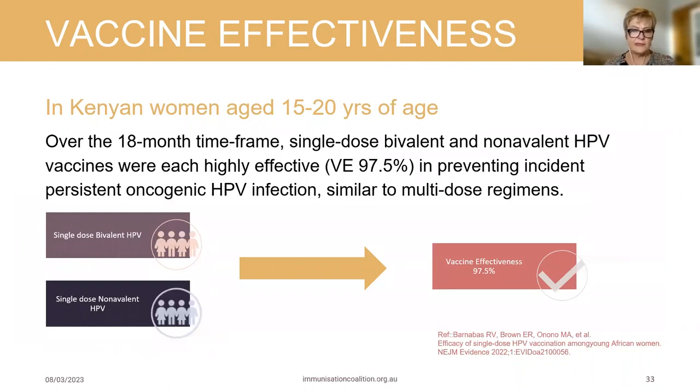Now, vaccine effectiveness as a single dose versus multiple doses. This Kenyan study included just over 2,000 women. They were randomly assigned and followed up. About half of them, so about 760, received the 9-valent HPV vaccine in the study. The others received the bivalent or 2-valent HPV vaccine, and around 760 of them, again, received meningococcal vaccine. And certainly the results from this were very, very positive in demonstrating that vaccine effectiveness was exceptionally high, 97.5% in those that received HPV vaccine.